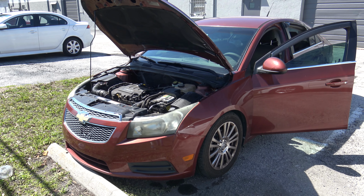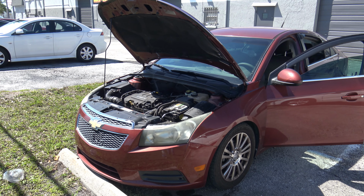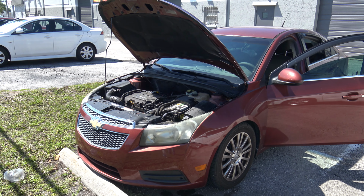I had a brand new water pump put in there, made in Canada. The mechanic said all the pressure blew the water pump out. That's where it's leaking now, the new water pump. It's crazy. I'm gonna have to find another car. This one's not worth fixing.